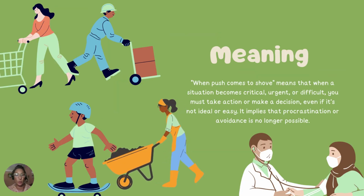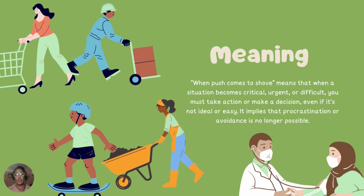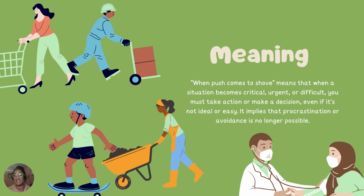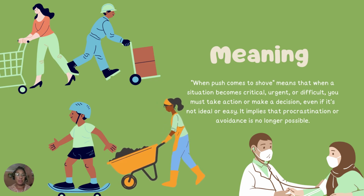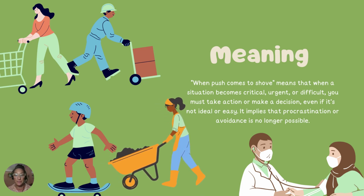So the meaning, what does this idiom mean? Well, when push comes to shove means that when a situation becomes critical or urgent or difficult, you must take action. You must make a decision, even if it's not ideal or easy. And it implies that procrastination or avoidance is no longer possible. You have to take action now.